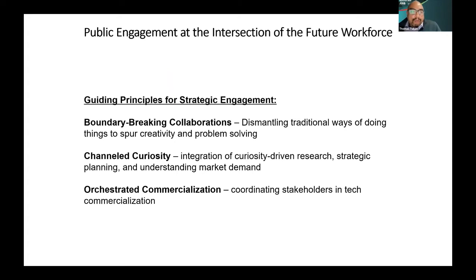So altogether, when I think about broader impacts and public engagement and workforce development, it becomes a little bit of a blender. So what I have tried to do in the last few years is really break this down to a couple of guiding principles for strategic engagement, and they're outlined here. In general, the basic approach is to identify those boundary-breaking collaborations, those partnerships. And how do you do this? By dismantling traditional ways of doing things that help to create that problem-solving and innovation environment.